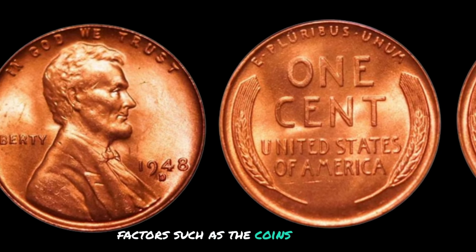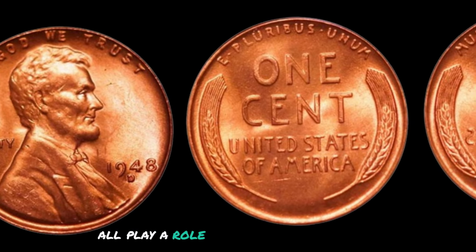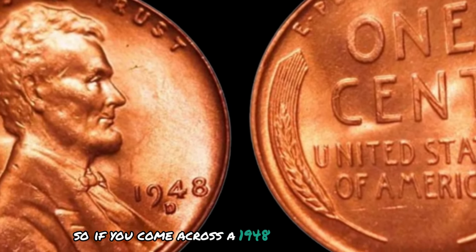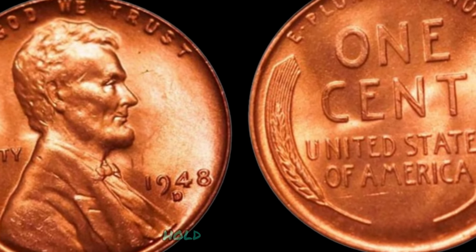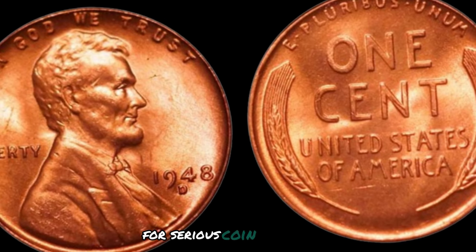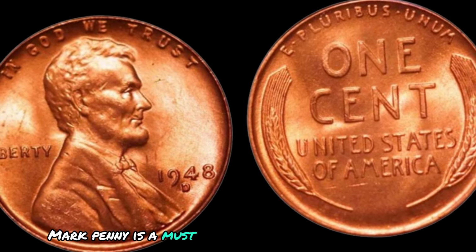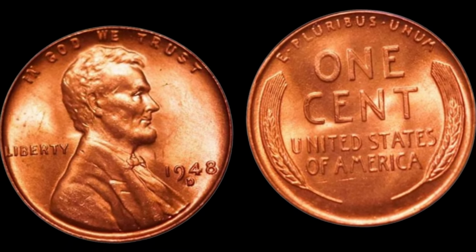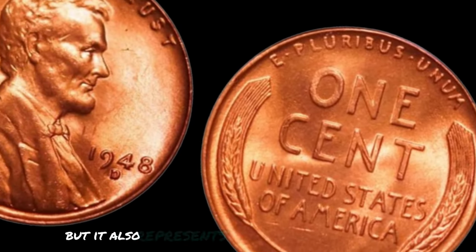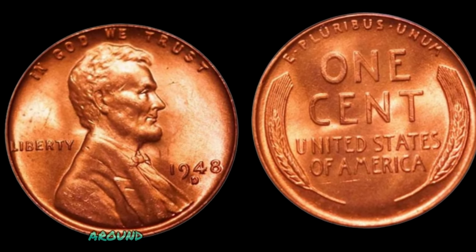Factors such as the coin's condition, scarcity, and historical significance all play a role in determining its worth. So, if you come across a 1948 D Mint Mark penny, hold on to it tightly. You could be sitting on a small fortune. For serious coin collectors, the 1948 D Mint Mark penny is a must-have addition to their collection. Not only is it a key date in the Lincoln Wheat Penny series, but it also represents a piece of American history that is highly coveted by numismatists around the world.